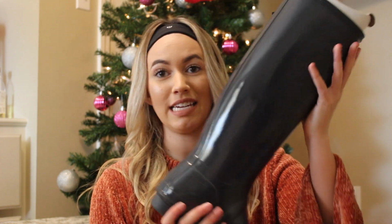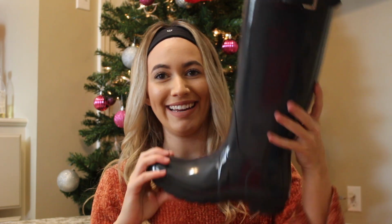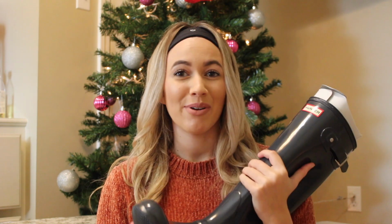I got the tall gray sleek color. And they're just so pretty. I love them so much. I'm super excited to wear these and put them on.